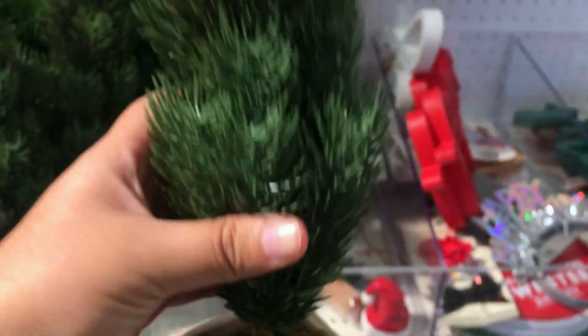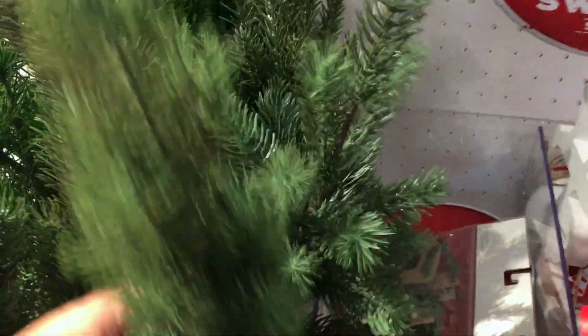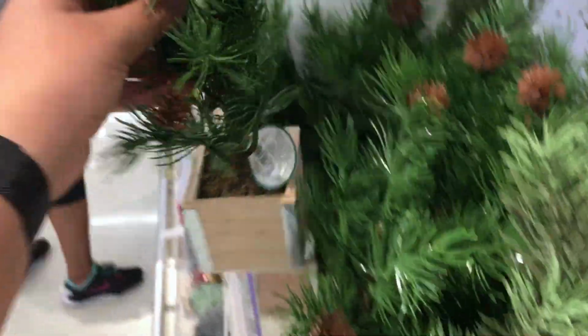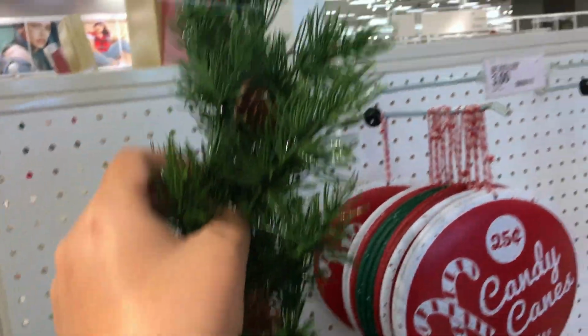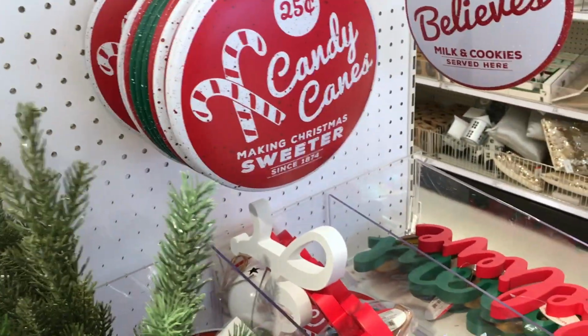These little trees are so adorable. I think you can do so much with them. They give it that rustic, warm, farmhousey feeling also. And they come with plain ones, and there's also some with little pine cones on them.